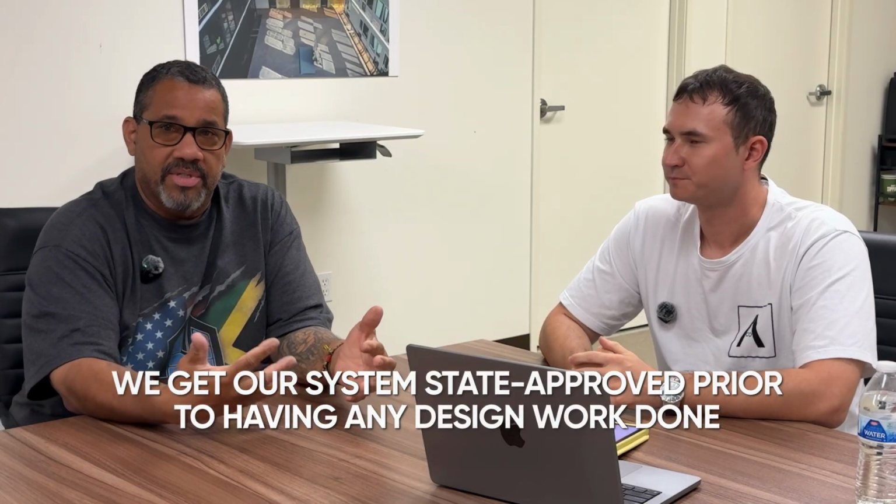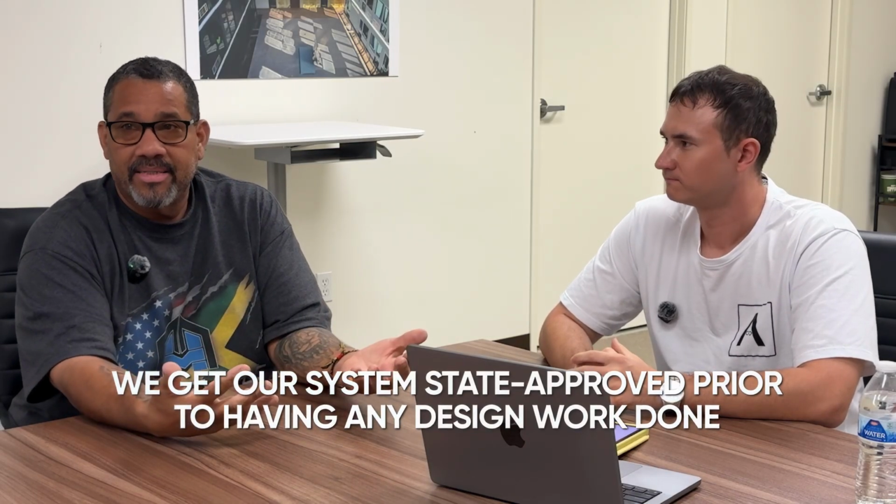So the good thing with our system, we get our system state approved prior to having any design work done. And as a manufacturer, we're establishing the protocol the state goes by. What I mean by that is once they've approved our structural system, they know our system can support what we're proposing to build. We then can envision what your design is and build it into our system.